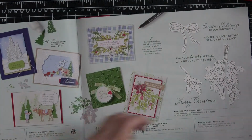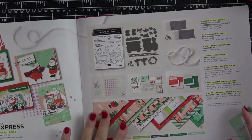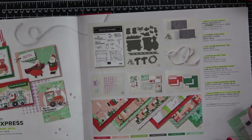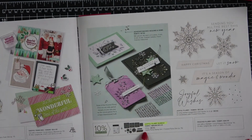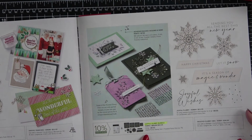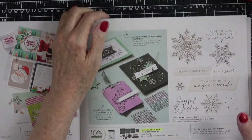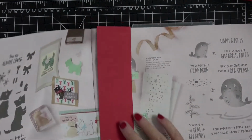I think Stampin' Up! outdid themselves with all of their beautiful products. This one here, Santa's Express, y'all will see me working with before too much longer. These are absolutely stupendous, and I can't wait to show you. This one right here is absolutely gorgeous. I'm not going to go through the entire catalog. I want to thumb over to where we're going to work today.